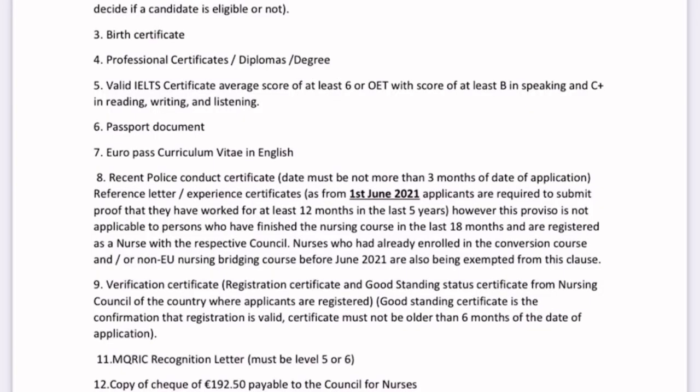What are the requirements to register with the Nursing and Midwifery Council in Malta? The first thing is to get your international passport, and you need your birth certificate. You need a police clearance, and you know that your police certificate needs to be valid within 3 months of your application. Your international passport needs to be valid as well, and you also need a passport photograph.